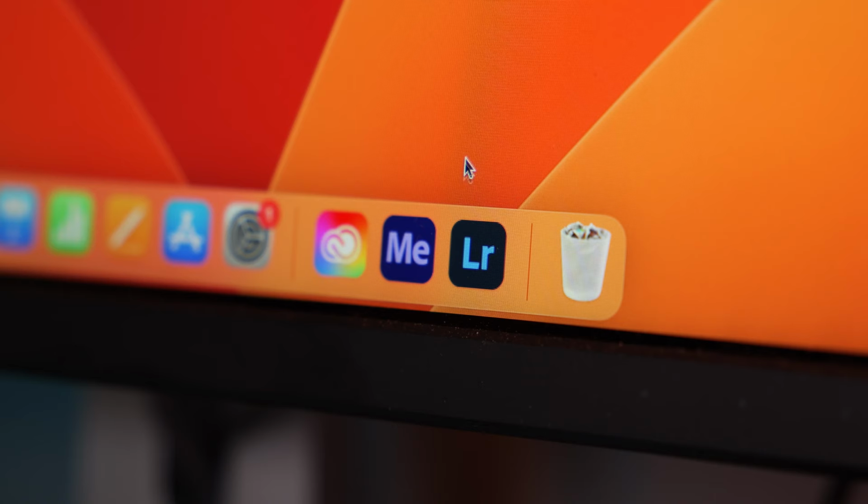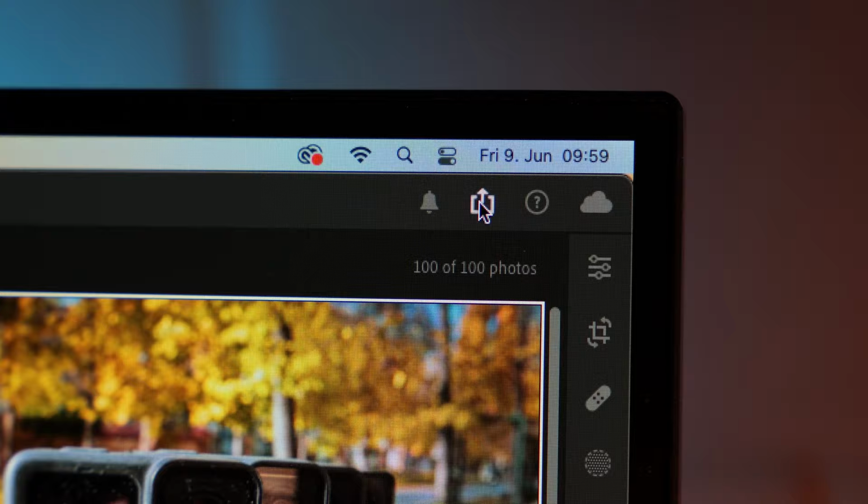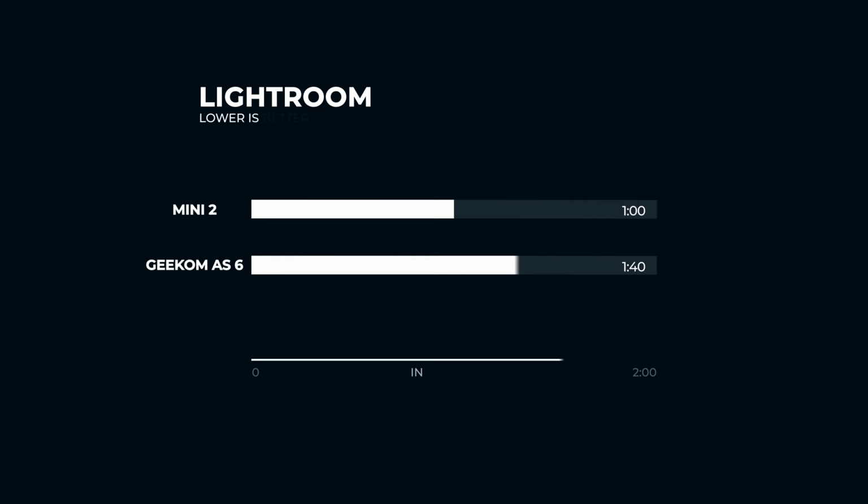Last but not least, Adobe Lightroom. We basically applied a filter to 50 RAW and 50 JPEG files, then had Lightroom export them. It took a minute on the Mac Mini and a minute and 40 seconds on the Geekom AS6, meaning the Mac Mini had a significant speed advantage here.